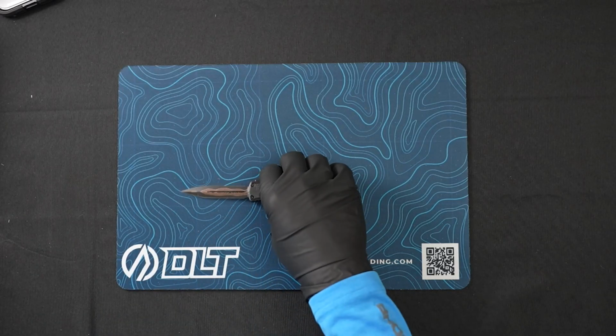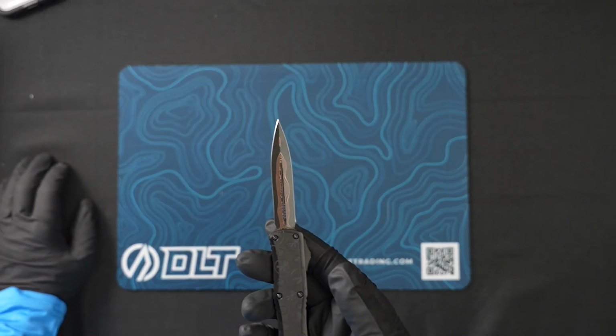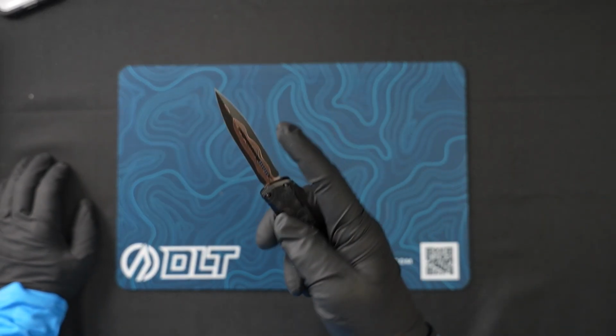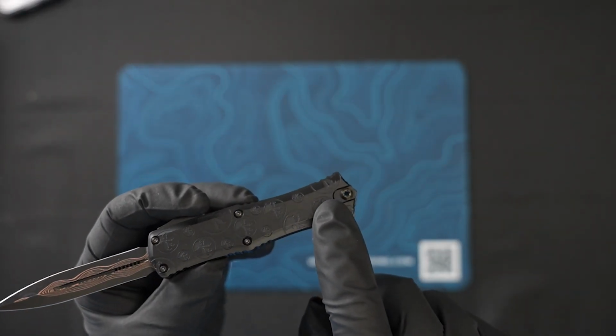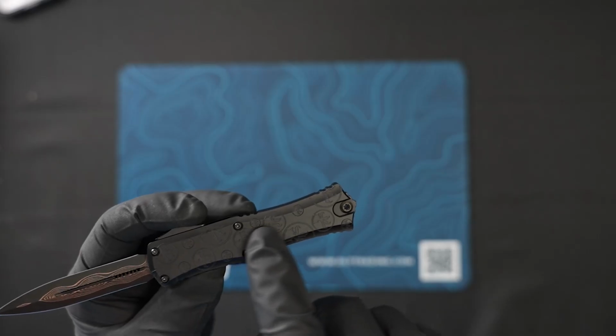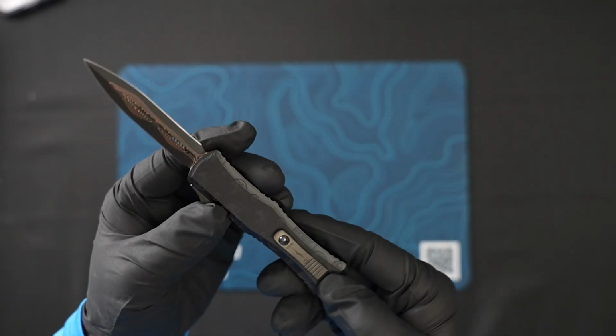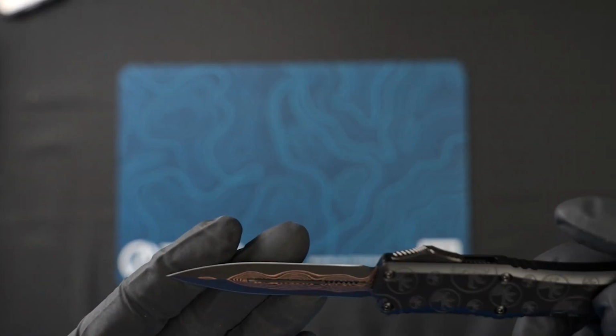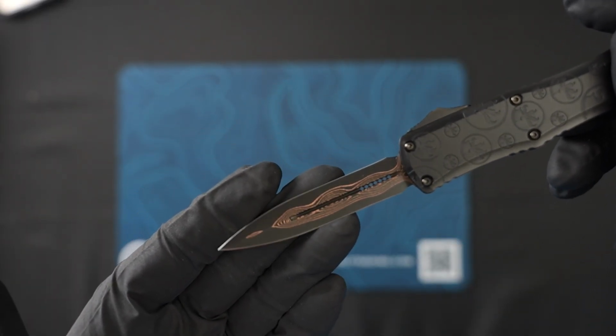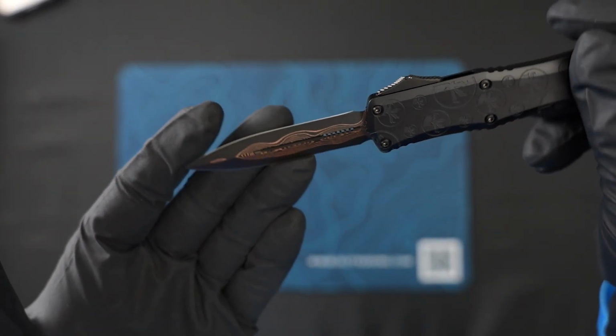The mini, that one's going to have Baker Forge copper Damascus on it. That one is double-edged. It's also got the deep engraved claw logo engraving, which I think looks cool. The Baker Forge copper Damascus is always amazing, always impresses. These in the store are always an eye catcher.